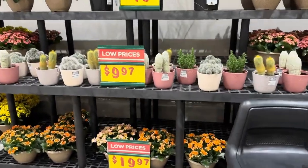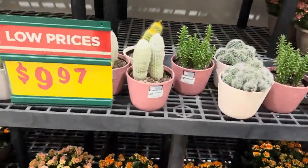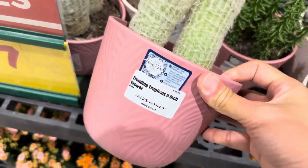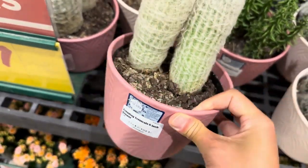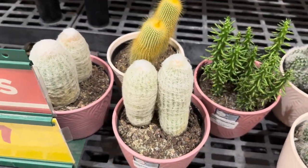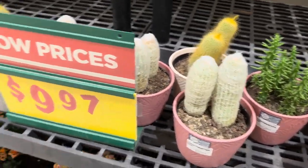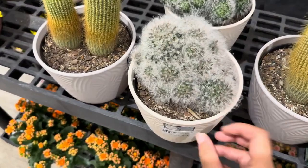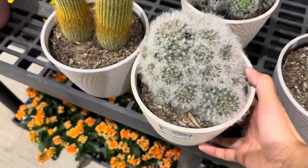And then right over here, as you walk into the entrance, these are for $9.97, a bunch of assorted cacti and succulents. Look at this one right here. This is trending tropical 6-inch grower. Look at how fuzzy the cacti look. And I like this one as well. Look at this other fuzzy one as well. Very precious looking, very delicate looking.